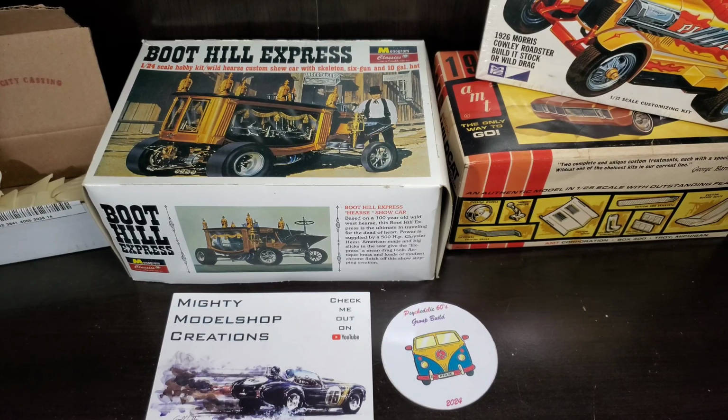We got several things to cover. We got mail calls. We'll go over a few stash adds I've had over the last few weeks, what we've been doing on the bench, and what we will be doing on the bench. So let's get into it. Start off with mail calls.